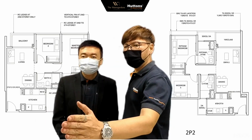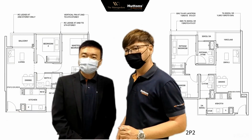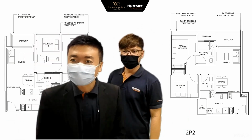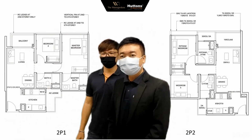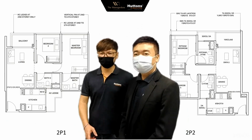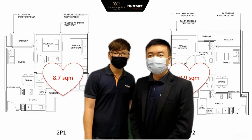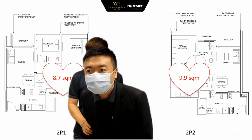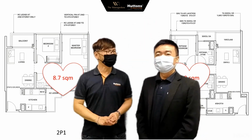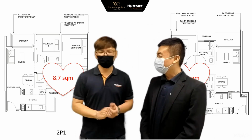Two bedroom P1. What's the difference? I see like the entrance area and then the common bedroom. Very sharp. Let me show you why. You see? It's bigger. 9.9, 9.9. But what you want is another space for storage, right? Of course. I have that, I have that.